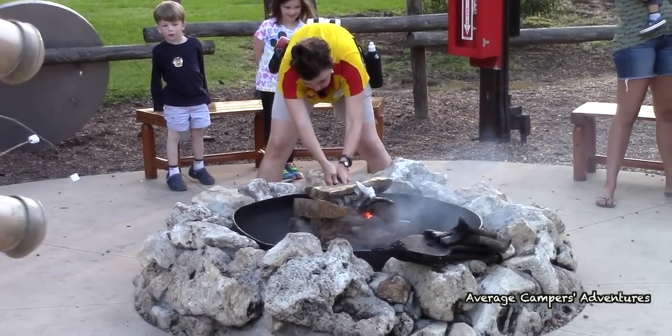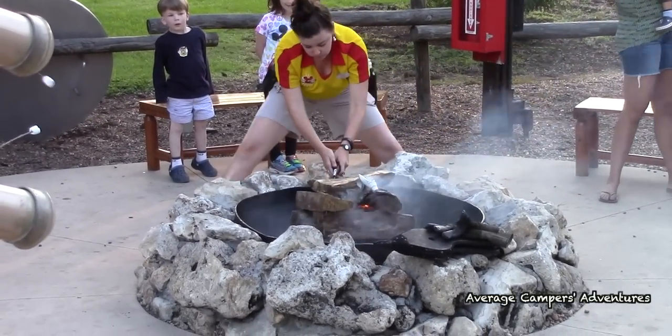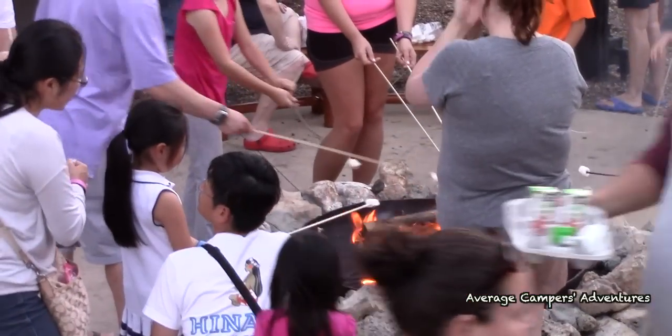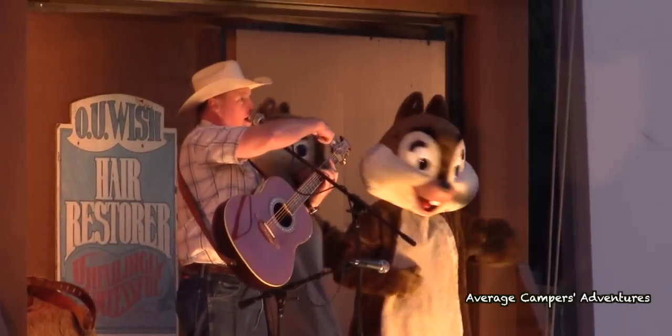She needed a pine cone. Yep. Waiting patiently for Chip and Dale. Not so patient. The anticipation is building. Let's hear it for Chip!